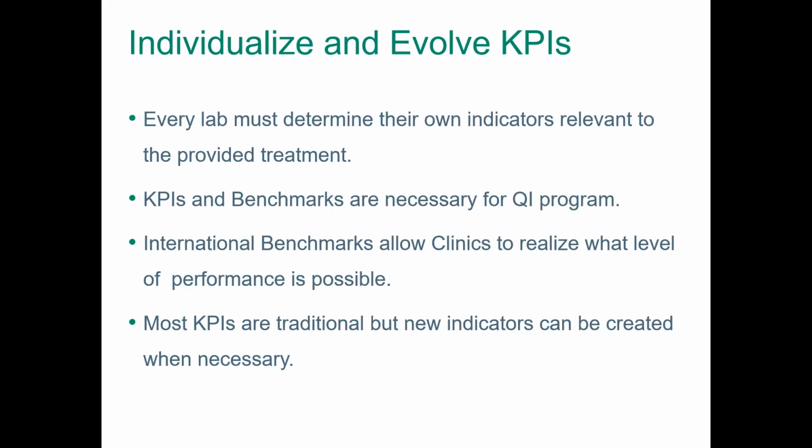So it's important for every lab to determine their own indicators, and these should always be relative to the process and the treatment that they provide. And of course, the KPIs and the benchmarks are very important and necessary for the quality improvement program.